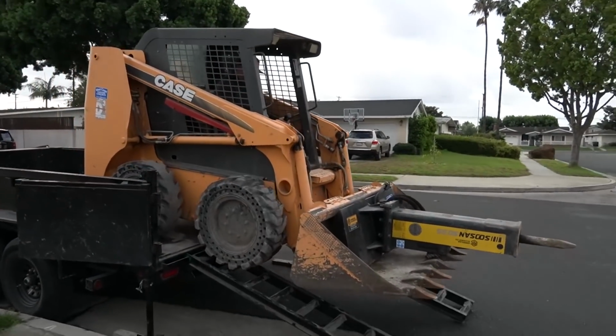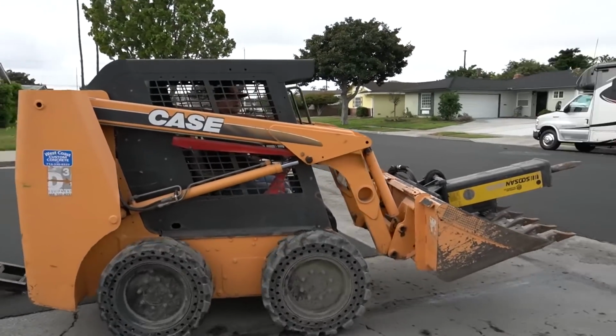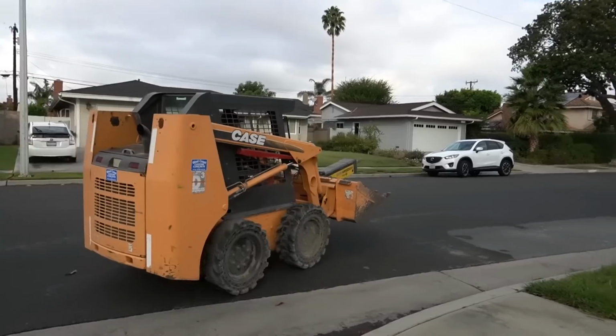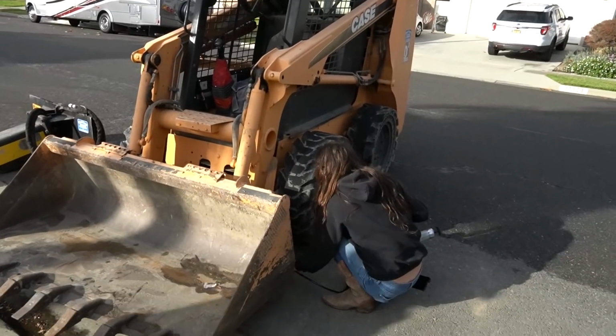I brought the tractor today because this job was already demoed when I got the call, so I'm coming to set it up and pour it. I'm going to grade it and flip the dirt around and see if any needed to come off the property, but it didn't. So the tractor was loaded with the hammer, so I didn't need the hammer. I just brought it. Kristen's going to be greasing this thing up.